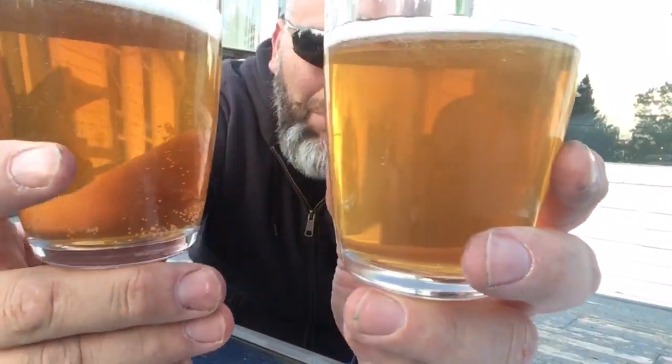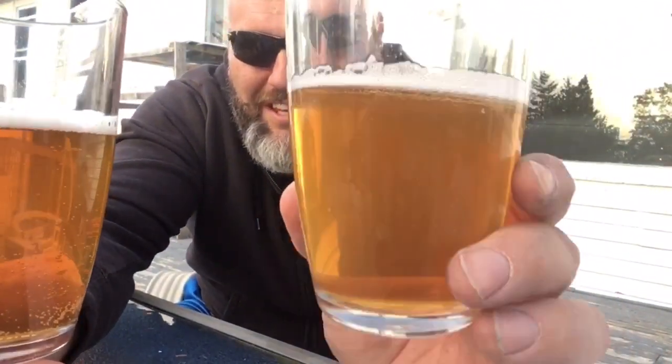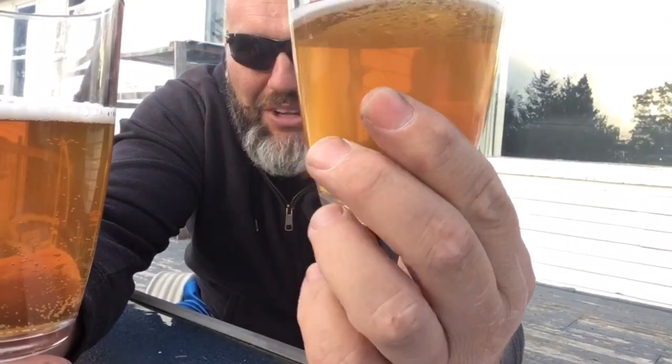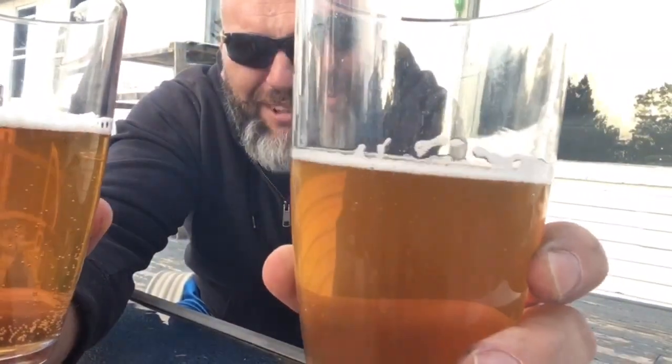Clarity. The bottle conditioned is clear. Now, there's a reason that could be, to be fair, because that does look a little cloudier than my other kegged ones. This was towards the bottom of the keg. Might have been the last bottle or two.